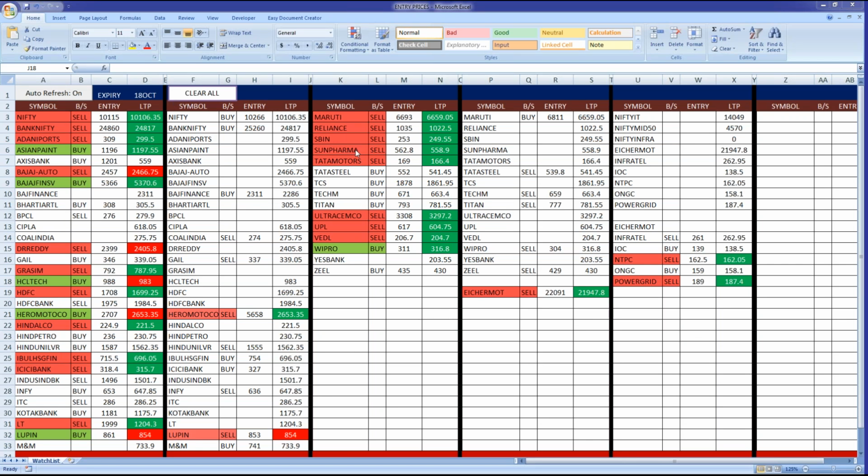So I have a confirmation sell in Maruti on a 30-minute chart now. It has made its first target at 6658, and now I have again a sell call. So there is a possibility of 6588 as the next target for Maruti. So Adani Ports is down 300 rupees. So that's roughly around 9 rupees here.